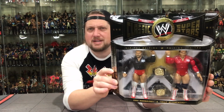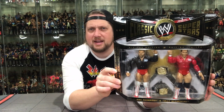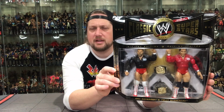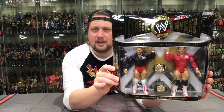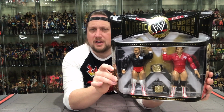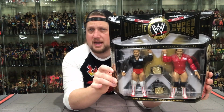I gotta believe Mattel, eventually when we get that Ultimate Ric Flair, we're going to finally get that Four Horsemen hand sign. I know a lot of people are going to be clamoring for that. We'd love to have it with our Arn and Tully. I think that ship, unfortunately, has sailed with Mattel. I don't foresee them making any more Arn and Tully figures. But this was the first incarnation of the Four Horsemen hand sign in figure form, as far as I know.